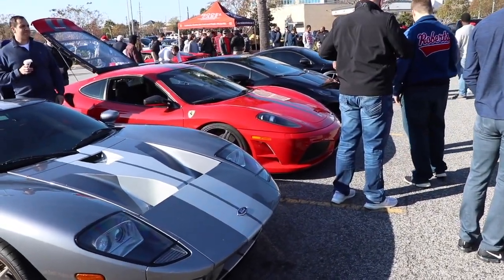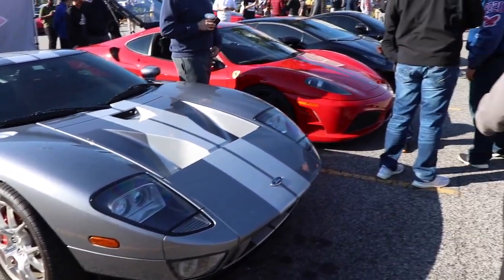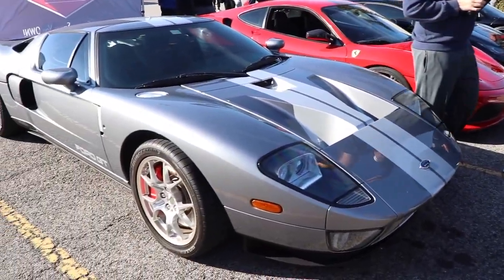Ferrari next to it. You couldn't even open your door. Ford GT or Ferrari? Which one would you choose, guys? Comment down below.